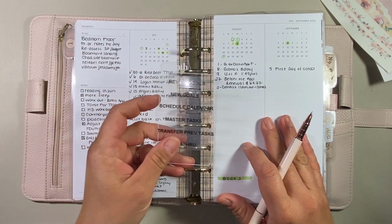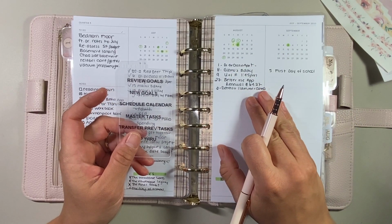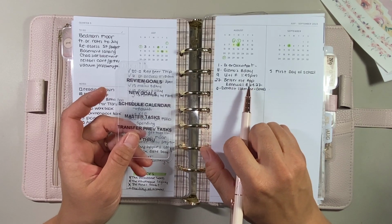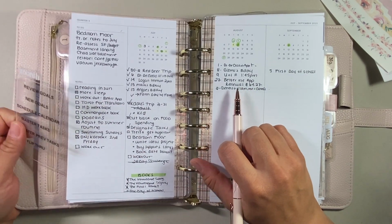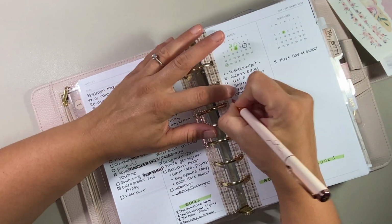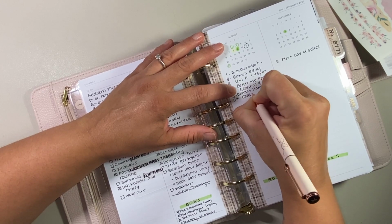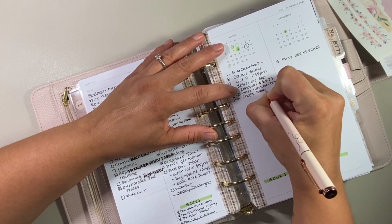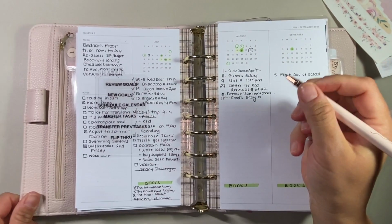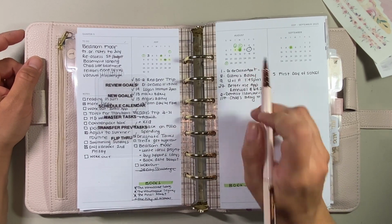Okay, so now I need to make new goals. I have all of my appointments listed on here. I've got three appointments this month so far. I don't know why I didn't put Chad's birthday on here. Chad's birthday is on Friday the 11th. Then we're going to do a date night on the 12th, and date nights on the 12th and the 26th.